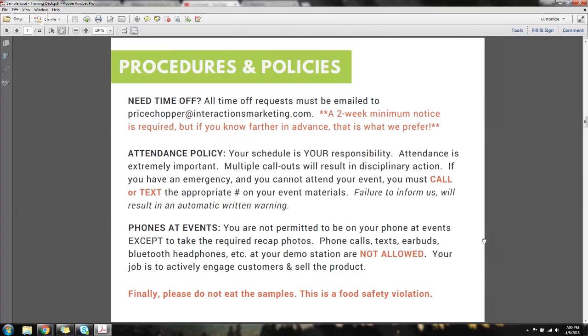Now, phones at events. This is a big one, and this is a complaint I get from stores a lot. You are not permitted to be on your phone at events except to take the required recap photos. So phone calls, texts, earbuds, Bluetooth headphones, etc. at your demo station are not allowed. You are only allowed to have your phone to take the required recap photos. Your job is to actively engage customers and sell the product. Even if it is slow, the answer is no, you cannot be on your phone. You need to make sure you're actively engaging customers and actively trying to sell the product.